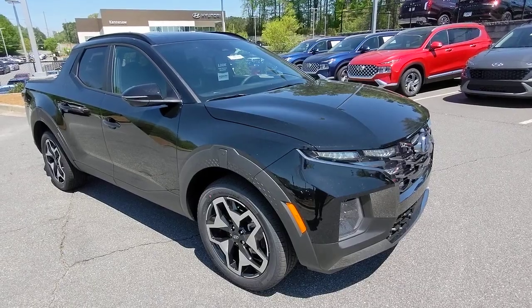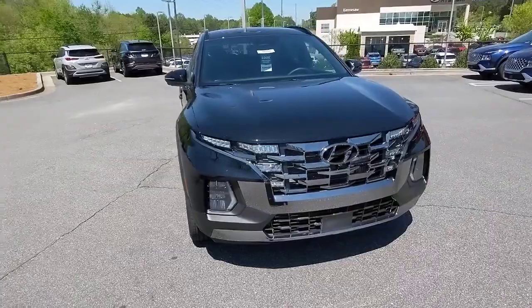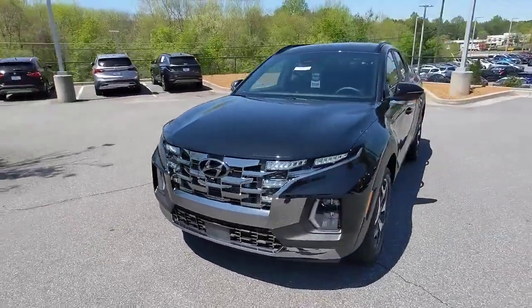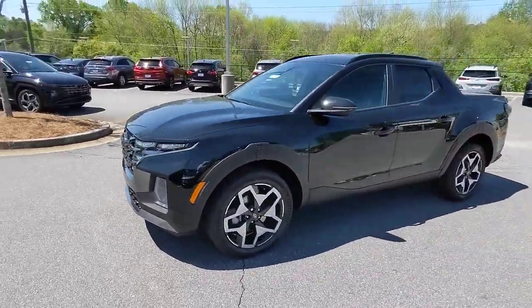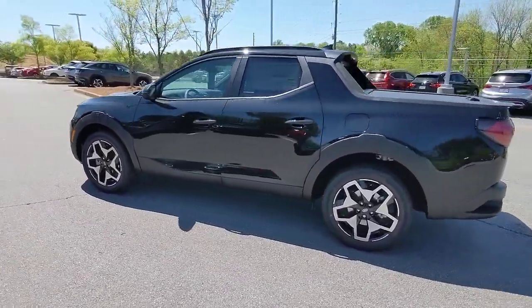Hop into the 2023 Hyundai Santa Cruz. Here's a stylish Santa Cruz that offers open bed and towing utility, a premium interior loaded with modern tech, sculpted good looks, and a calm, composed ride.